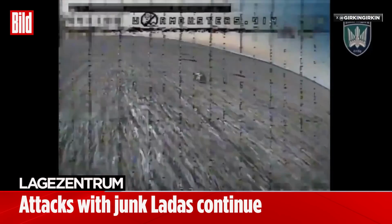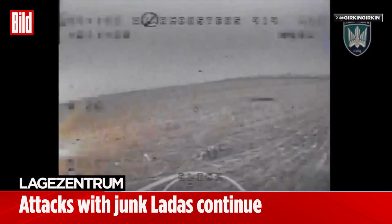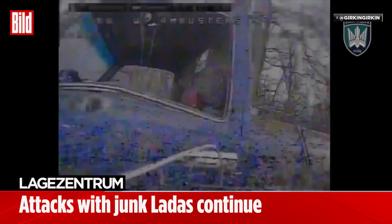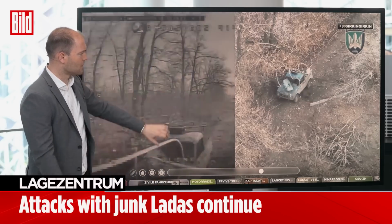Relatively often here in the split screen, one side shows the drone's impact, the other another view. The split screen ensures clarity and accuracy. And I'll let the whole thing run, because you can see it's really the absolute mass and the absolute majority of the attacks or supply runs that the Russians are carrying out now, which are being carried out with such civilian vehicles here. Again, we see it.